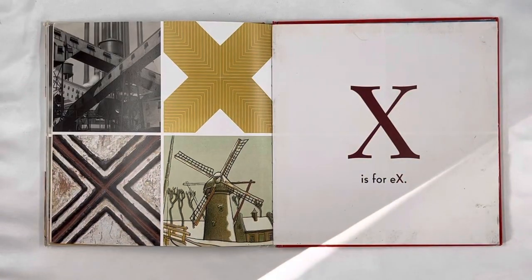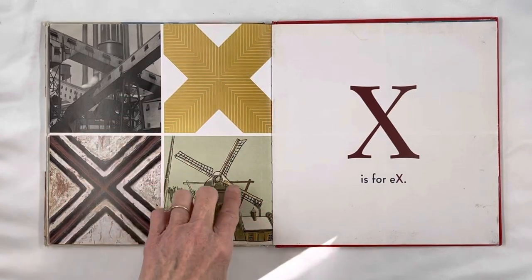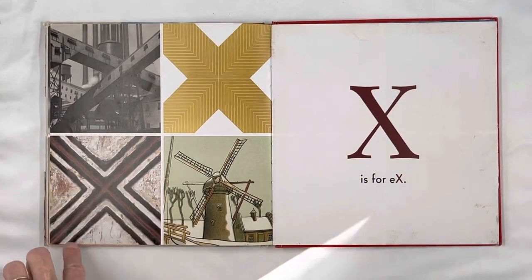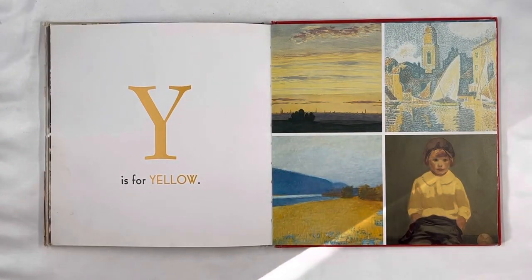X is for X. X, X, X, and X. Y is for yellow. Oh, what a beautiful color. I like yellow.